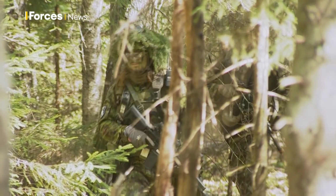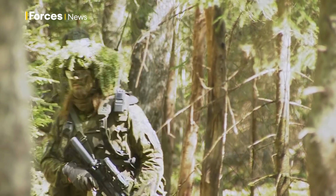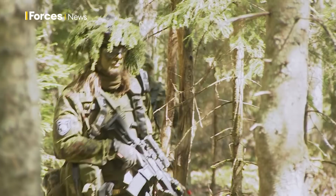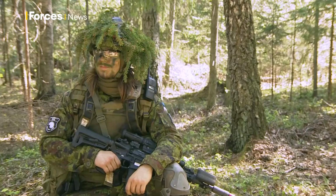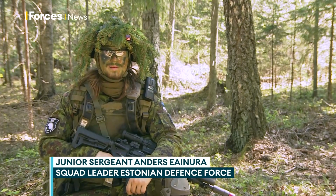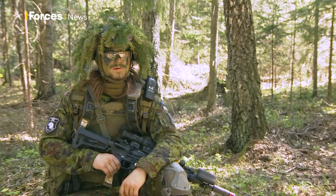Anders Ainura is a reservist. He's a student studying history in the nearby town of Tartu. This is his first time on exercise. How big a change is this to student life? Well, there's a lot less beer in the woods. The same goes for women, and textbooks as well. So it's a change for sure.